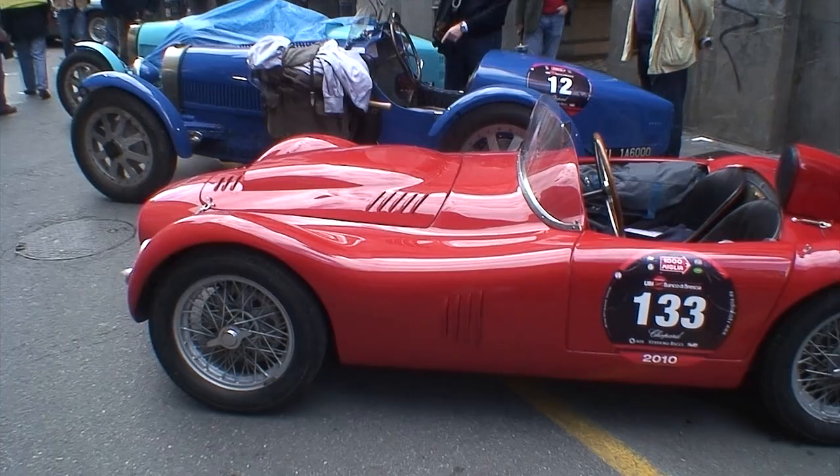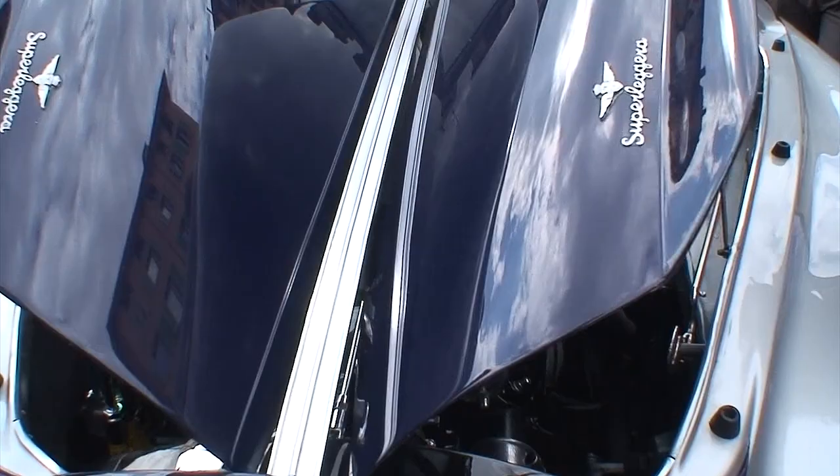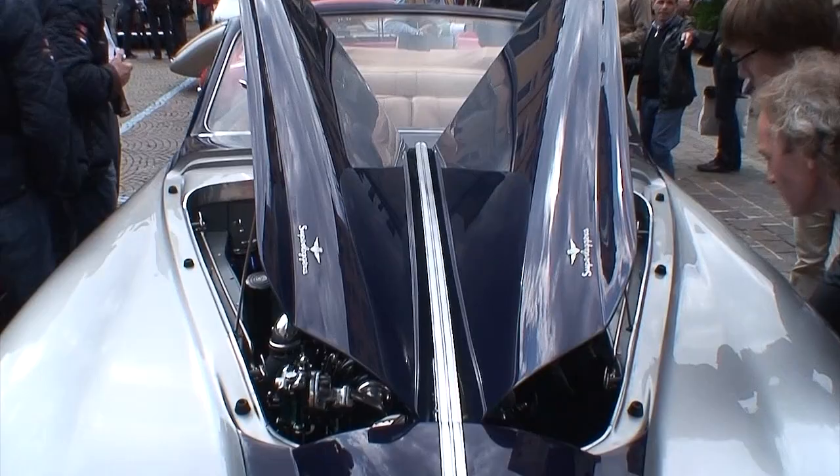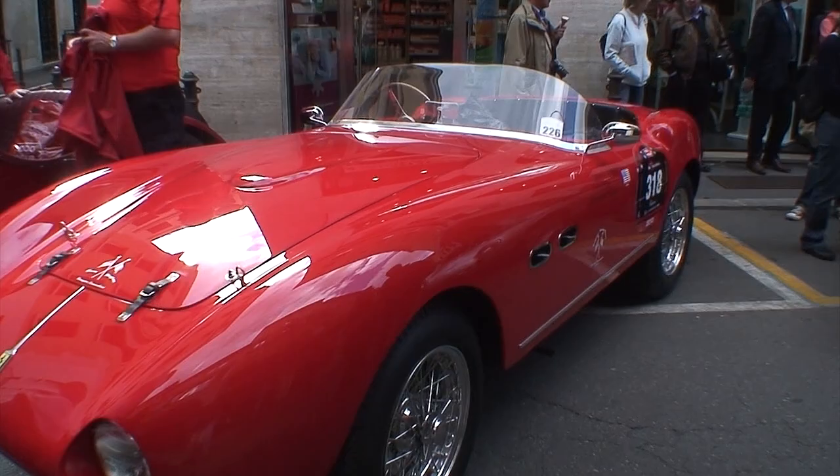Now. Up close and personal. Had an Alfa Romeo. Unbelievable. Now here's a very, very old Fiat. The racers' Ferrari. It's time for the start.